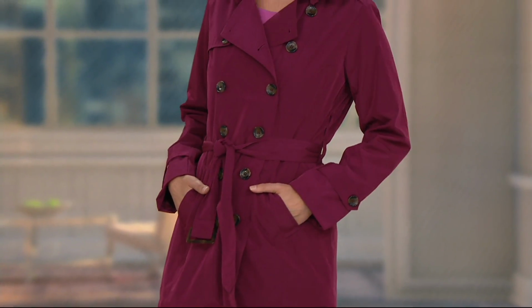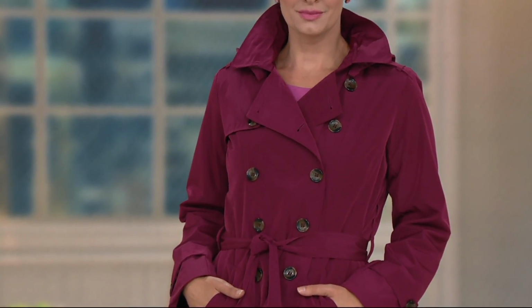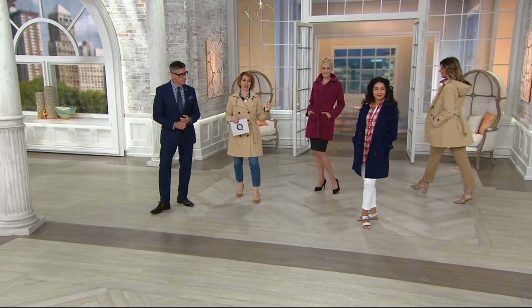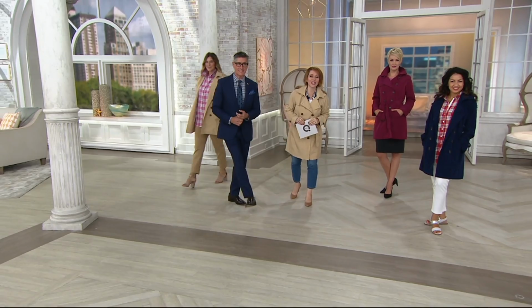But quickly, I wanted to remind you of the colors. All 3 of them are out here. So the one that you're looking at is wine, although it is more of a mulberry color. The one that I'm wearing is the khaki, and then we've got Kulani, who's wearing the dark navy. Love. It's numeric sizing.